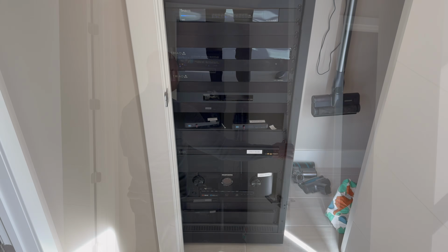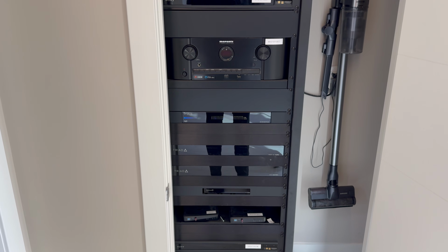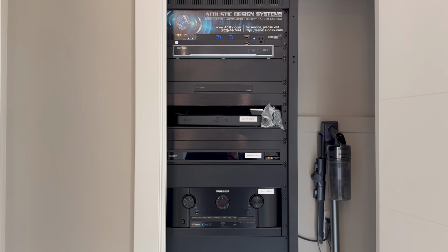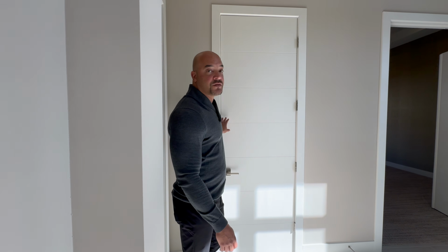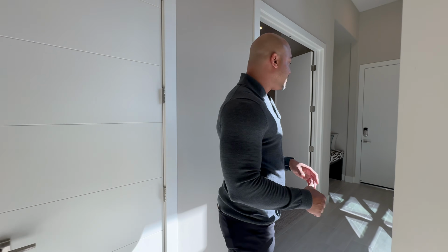So here, this massive rack of components houses your Control4 system, all of your automation, all Marantz as far as your receivers for the bedroom, for the family room, just top of the line, built by Acoustic Design, which is arguably the best home automation company in Eagle Century. All right.